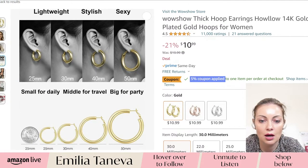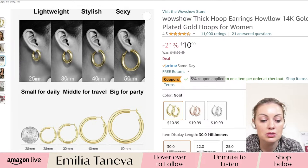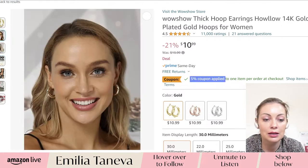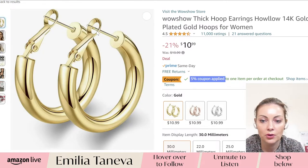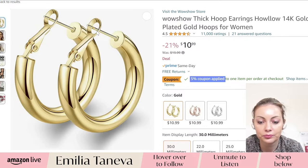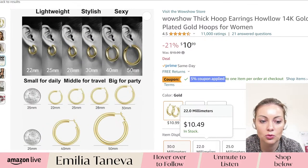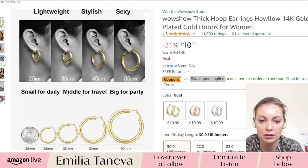11,000 positive reviews. Those are on 21% discount with an additional 5% coupon, so very affordable. Also something you can consider for gifting for Mother's Day. You can combine it with some other products and make a really nice bag for gifting. This is how they're delivered as well. 14 karat gold, high polish plated clip. Those are also hypoallergenic, lightweight, and easy to take in and out. The different sizes are supported under this listing.